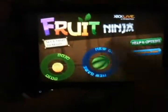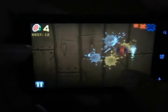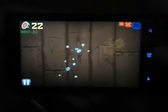Now let's take a look at the Lumia. The display is very good. Oops. The touch is not so responsive on the Nokia Lumia as compared to Xperia. The touch is not too responsive in gaming, but overall the touch is very good on the Nokia Lumia.